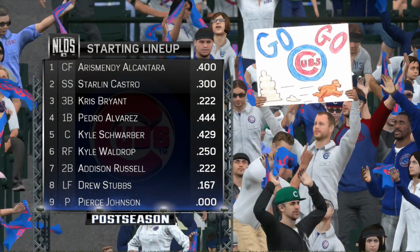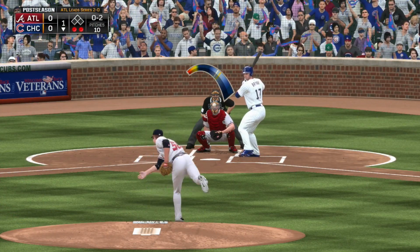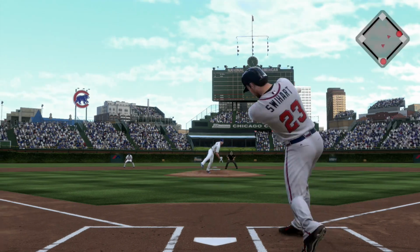Take a look at the Cubs lineup that Joe Maddon will be putting out today. It's pretty standard stuff, not too many differences from the team that we saw in the championship series last year. Here's Chris Bryant up in the first. He goes down to the 96 mile an hour heater. That would be Martin's first K of the day.